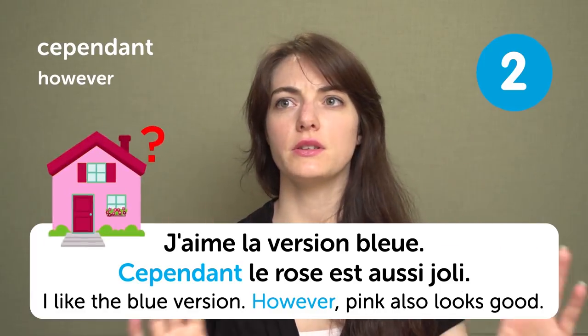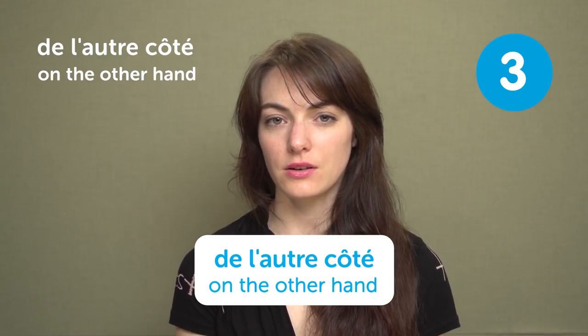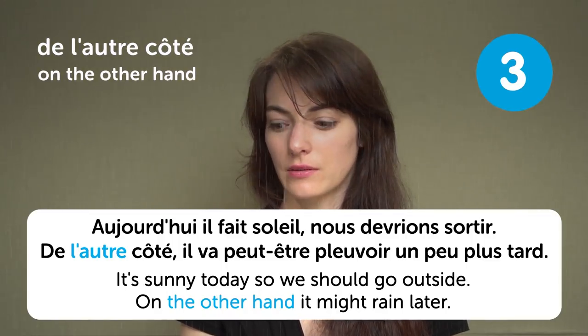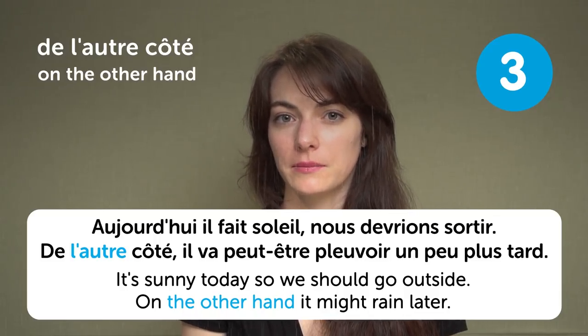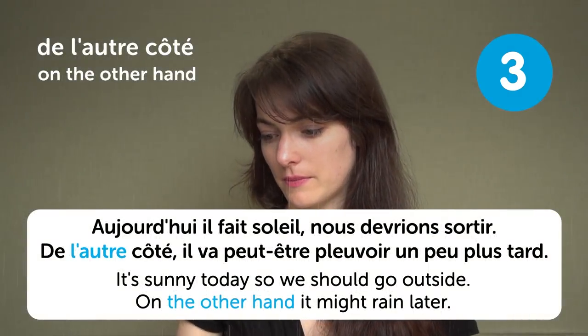Like when you're redecorating your house. De l'autre côté. On the other hand. It's sunny today, so we should go outside. On the other hand, it might rain later. Aujourd'hui, il fait soleil, nous devrions sortir. De l'autre côté, il va peut-être pleuvoir un peu plus tard. And then your holiday is ruined and you don't get to do something.